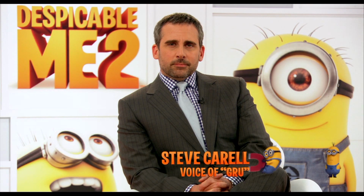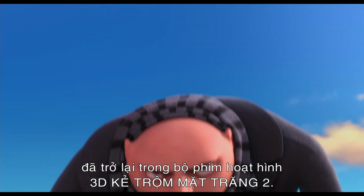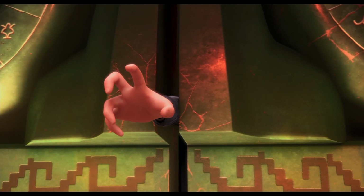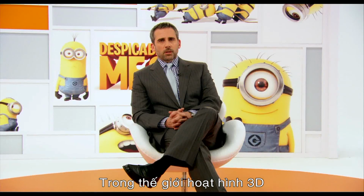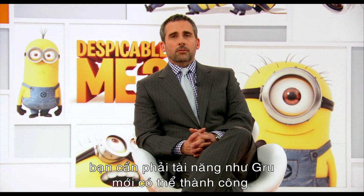Good evening. The action and antics of a guy named Gru are seen again in the new 3D animated film, Despicable Me 2. In the world of 3D animation, you've almost got to be a genius, much like Gru, to pull this off.